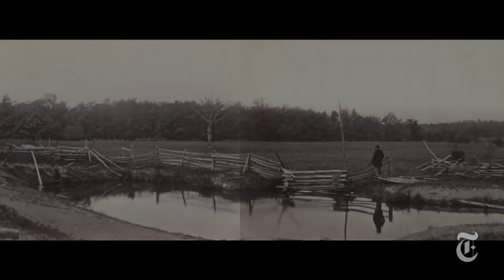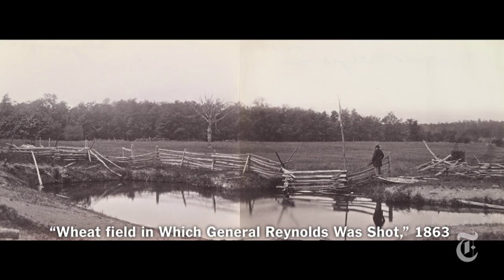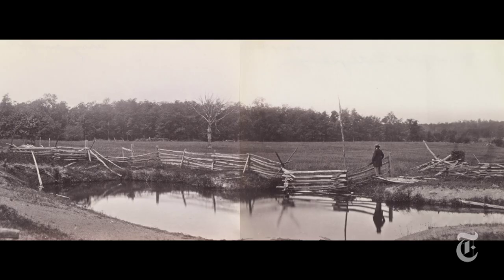When Matthew Brady and his corps arrived at Gettysburg, there were no bodies. They had been buried. The fields looked as if nothing had happened. And yet he found an extremely poetic way to make a picture, and it's a very reflective picture. It's about placing his own body in the landscape, contemplating where death took place.